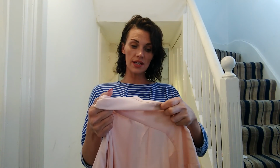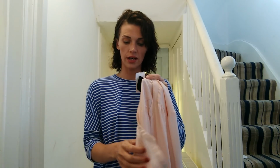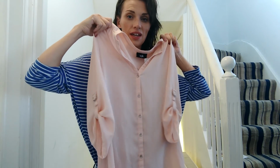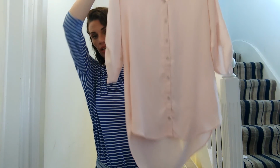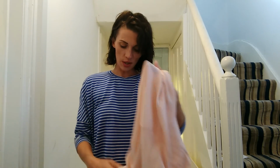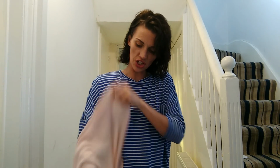Getting in the wash. I picked up one of these. I love these. This is from Wallace and it's size small. This was £1.99. It's a peach blouse and I do love a blouse. It's got those on the sleeves. It's got that longness to it so you can tuck it in and you know it's going to look good. So I grabbed you. I picked you up. I'm going to put you on actually.